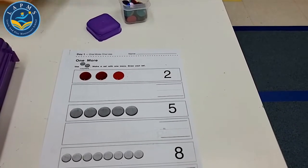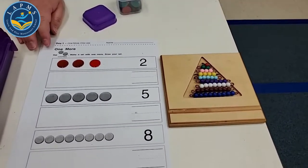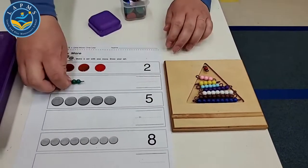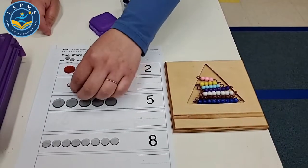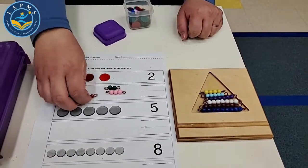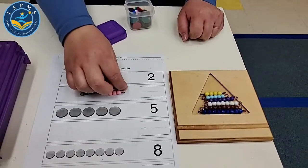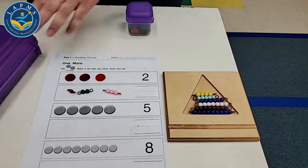You guys may remember that you might have seen this at school. So this is a small bead frame. So for instance, if you have the number two small bead frame or the beads and you add one more, how many do you get? You get three, right? So you can see this. One, two, three. So it's a beginning to addition. So after that, you can write the number three.